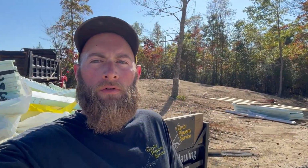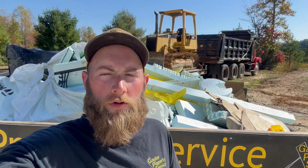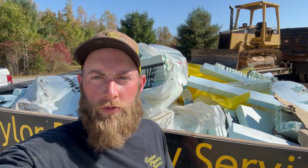Now I've just got to tarp this up and head to the dump, then come back and load up all the metal. Then we'll probably go to the scrap yard today. I've never done the scrap before, but this is a pretty good amount, so it's probably worth going now versus waiting.